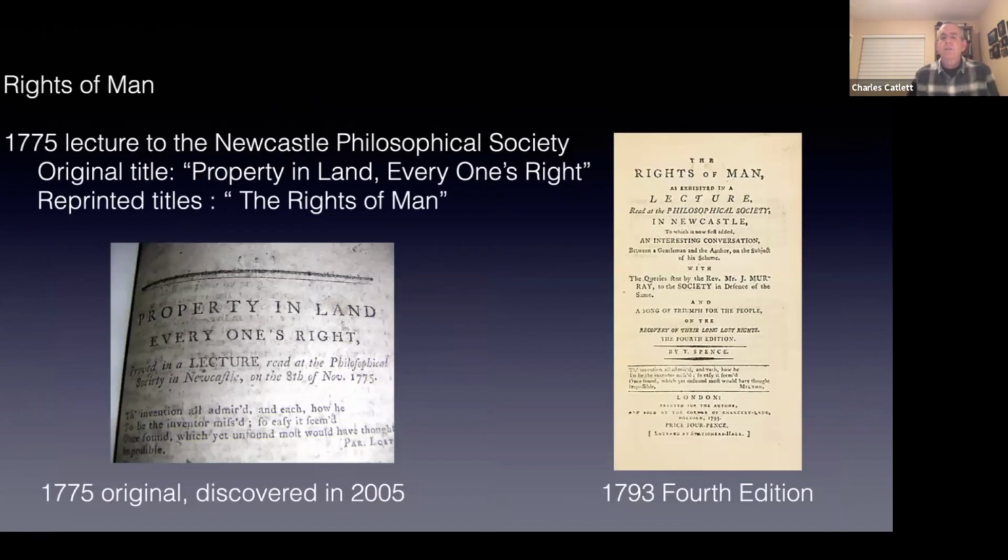Several of the reprints later were called The Rights of Man, which actually precedes Thomas Paine's book, The Rights of Man, which was printed in 1791. Shortly after giving the lecture, Spence published it and sold it on the streets. For presenting this lecture and for immediately publishing it and hawking it about like a halfpenny ballad, the Philosophical Society did him the honor of expelling him.